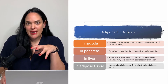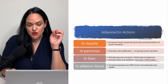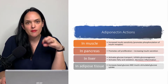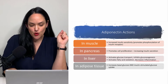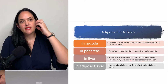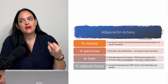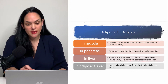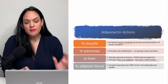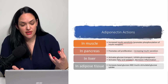So how does adiponectin work? Like we mentioned, it does have an anti-inflammatory effect, but it's also really involved in clearing glucose from the blood and increasing fatty acid oxidation. Okay, so with more adiponectin, we often see a decreased chance of diabetes because there's going to be less glucose in the blood, because the insulin receptor sensitivity increases, because there is more insulin being secreted, period.